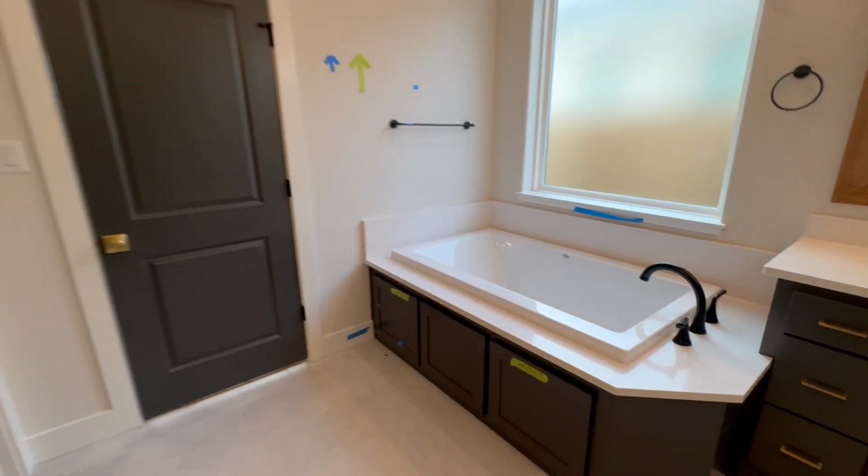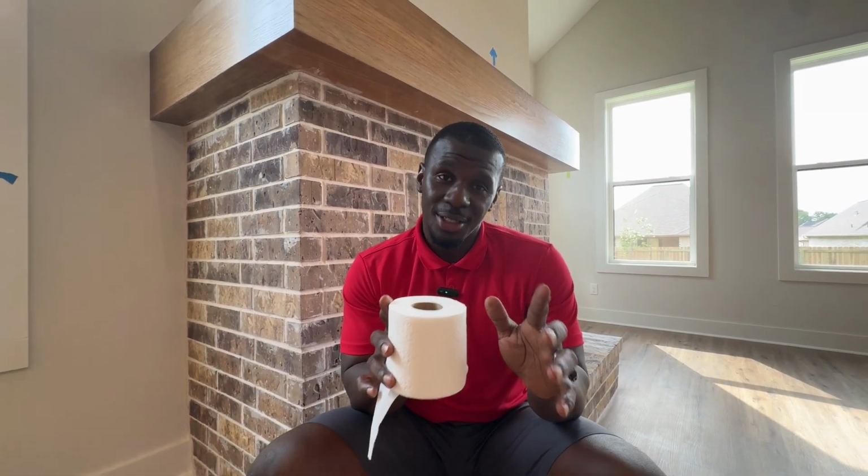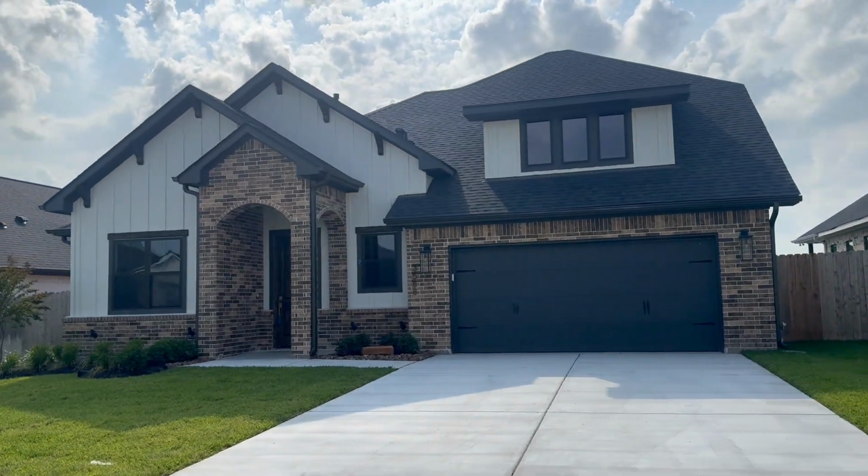So, have you ever wanted to make sure you just have a house that has enough bathrooms? Well, in this house, whether you're upstairs or downstairs, you have enough bathrooms, and you will enjoy some of the other upgrades that they put in this house. So make sure you stay tuned.